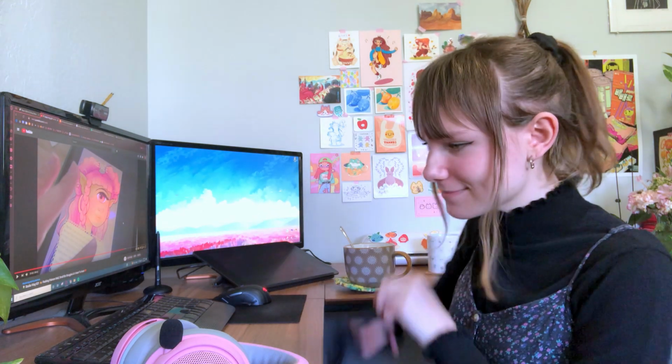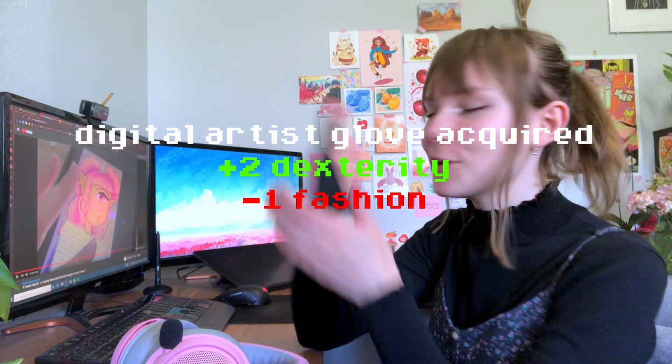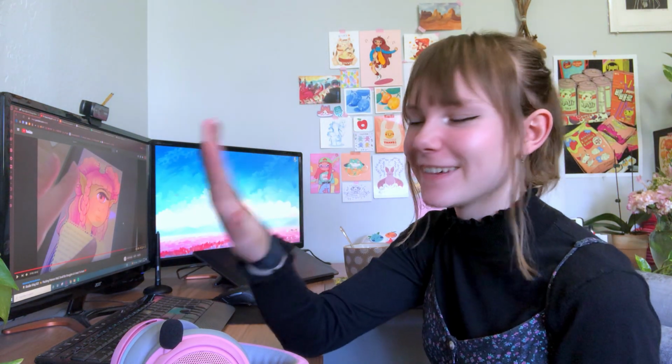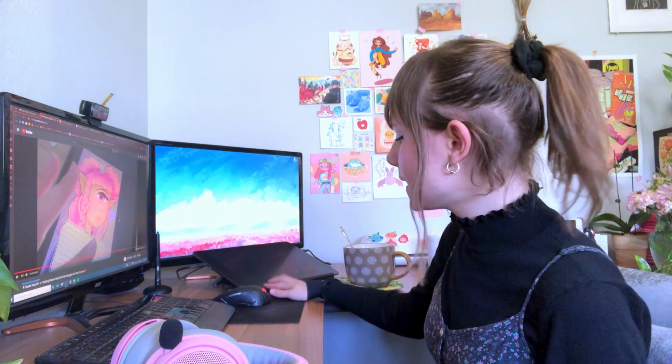I also got one of those gloves. I'll show you. Those drawing tablet gloves. So basically, if you've never seen these before, they're quite strange. I think they're funny, but it basically helps so when you're drawing, there's less drag from your hand touching the screen. So I thought I should go ahead and pick one of those up since I will be spending a lot of time drawing and sitting at the desk. And that was another reason why I got the stand too. The stand is super awesome and allows me to get it at a more comfortable angle to draw at.